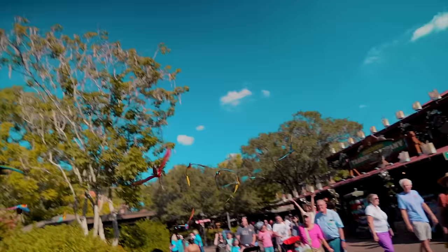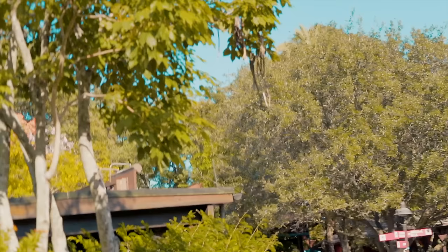Flight. Oh my God, it went right over my head. Jesus. Whoa, that was amazing. They literally swoop so low to everyone. How good is that, Dee?